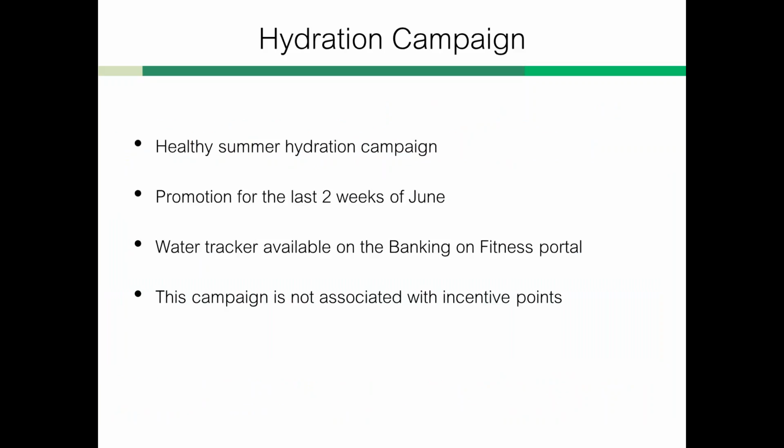A couple more details about this is that it will be for the last 2 weeks of June. That water tracker is already available on the Banking on Fitness portal. And again, it's not associated with any incentive points. It's another campaign that we'd like to have available to really showcase that the Banking on Fitness portal goes beyond just those incentive points in the incentive campaign, and really is an all-encompassing program to improve the health and well-being of all Crescent Bank employees. Any questions on the hydration campaign?